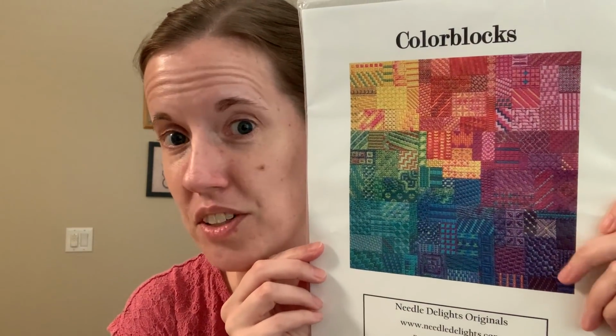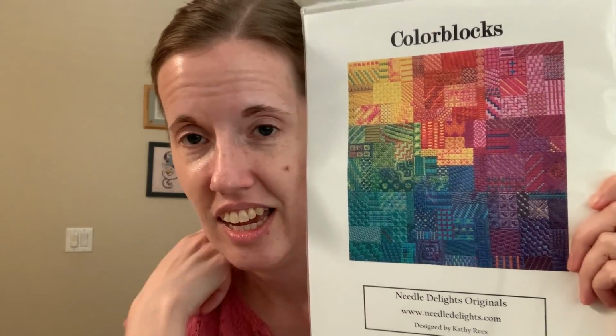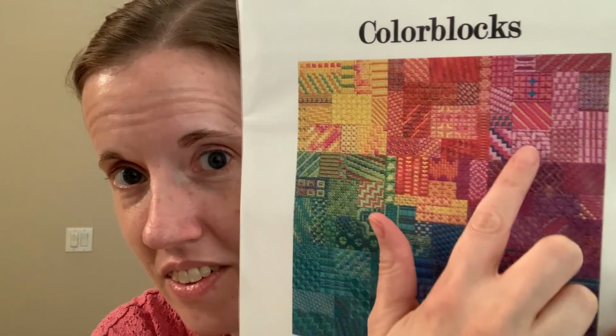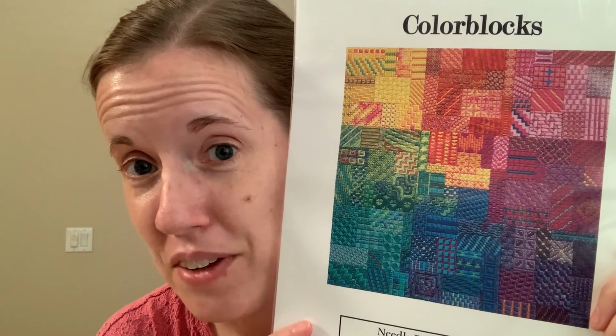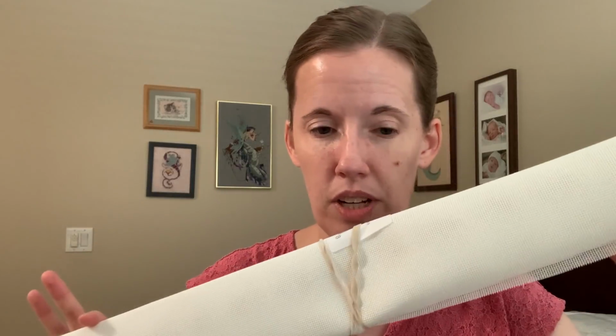Let's see. I guess we'll do what I bought. This is my next counted canvas piece called Color Blocks, and this is also by Needle Delights Originals, and super colorful. Has like all the different shades and mixtures, which granted means a lot of different colors of fancy threads, but all the specialty stitches. And this thing is a book because there's so many diagrams and charts in here, most likely, and a long list of threads. So I don't have all the threads yet, but I bought whatever 123 Stitch had. Here's the mono canvas. This is actually white mono canvas is what they recommended for this one. My other one is on eggshell, so that'll be different.